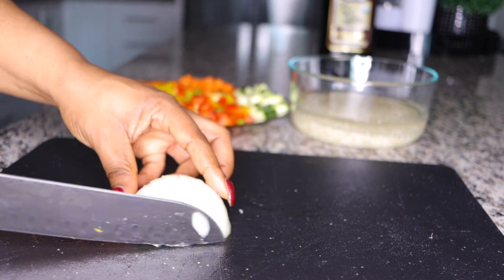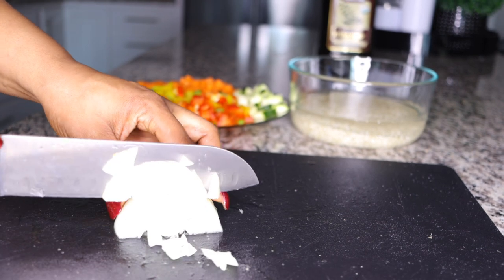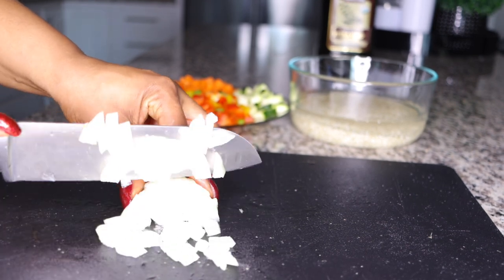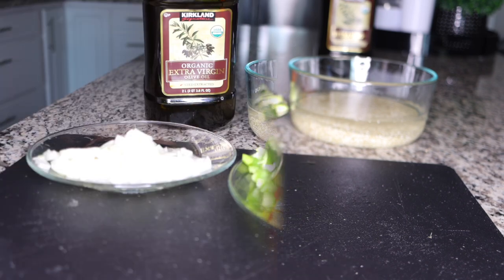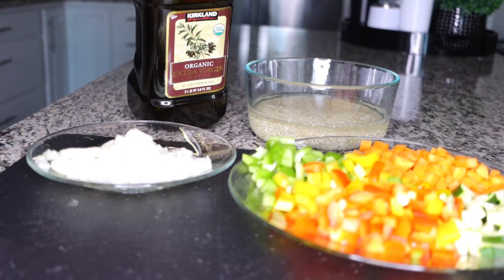Onions too are very healthy. They bring in flavor and make everything just taste so good. Your food without onion is not real. Like, I don't know how to cook without onions, and they are very healthy as well.